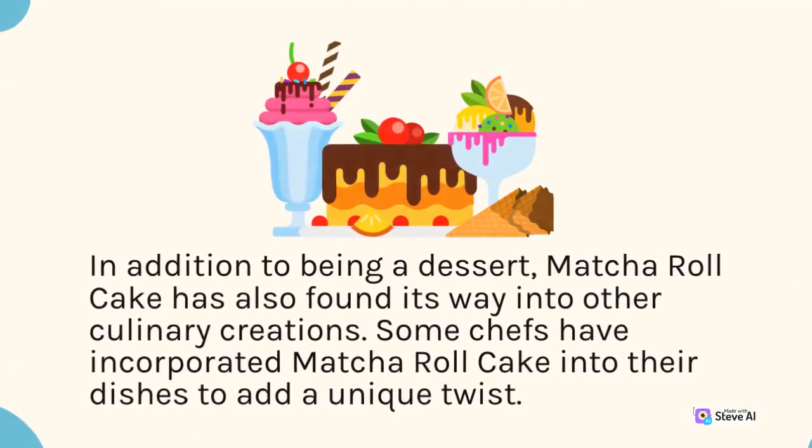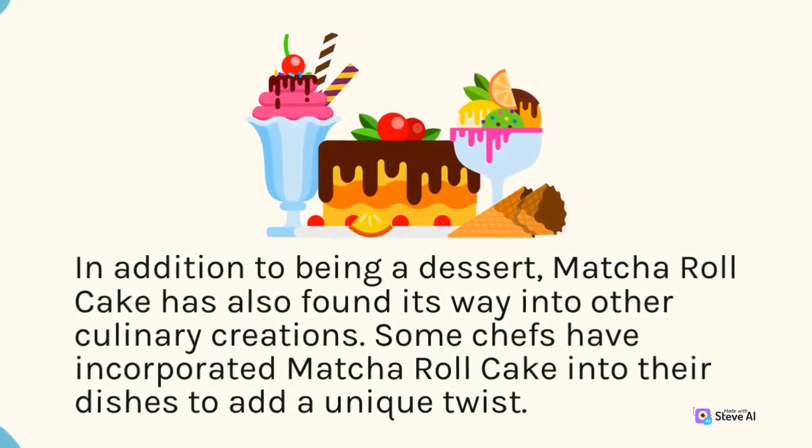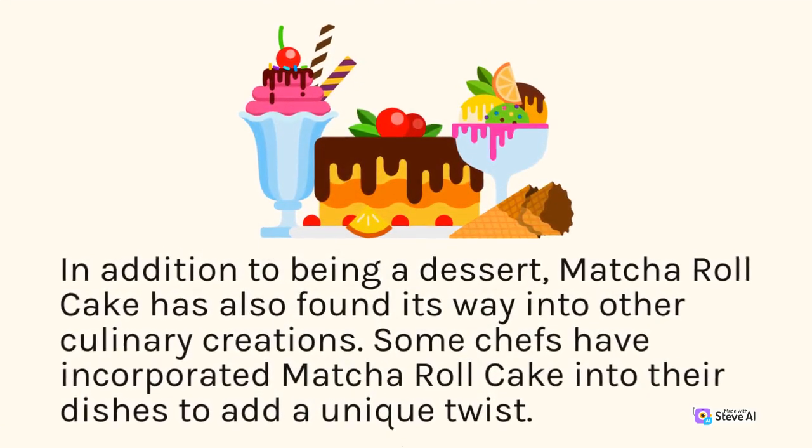In addition to being a dessert, matcha roll cake has also found its way into other culinary creations. Some chefs have incorporated matcha roll cake into their dishes to add a unique twist.